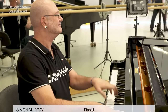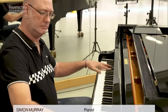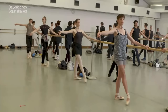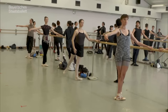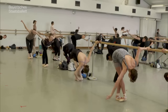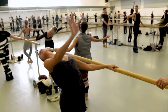And. Fifth, fifth. In, side, close front and back, and behind. One more time. Two times. We take two times eight for the port de bras. You have time to go forward. Two, three. Four, come up, five, six, seven, eight, to the back, two, three, four, turn around.